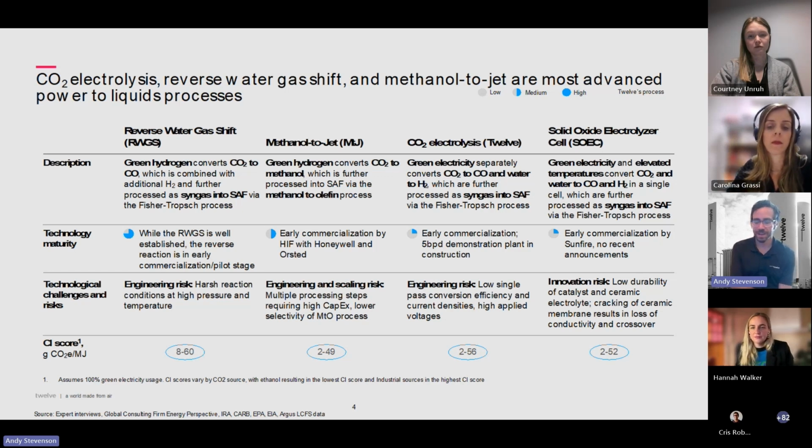And so that's a little bit of an overview of the 4 different core pathways for making sustainable aviation fuel from PTL. Happy to answer more questions about those in the Q&A, but next I'll go into what some of the big challenges are for scaling PTL.